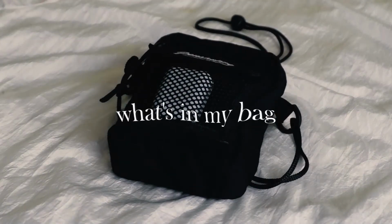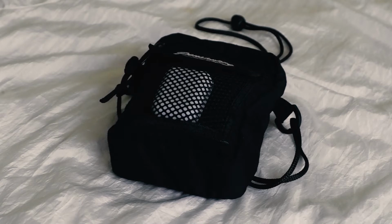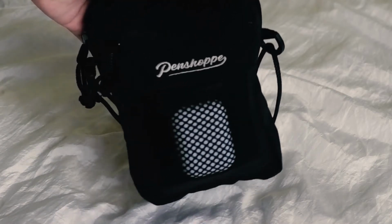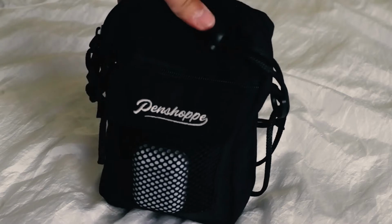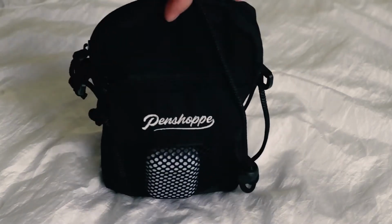So for today's video guys, I'll be doing a what's in my bag. So I'll be sharing you some of my daily needs or daily essentials na dinadala ko every time na umaalis ako ng bahay. So this is my bag and it's from Pen Shop. Obviously, kita nyo naman, diba? And I bought this around 250 to 300 pesos. I forgot the exact price na rin since matagal na siya sa akin.